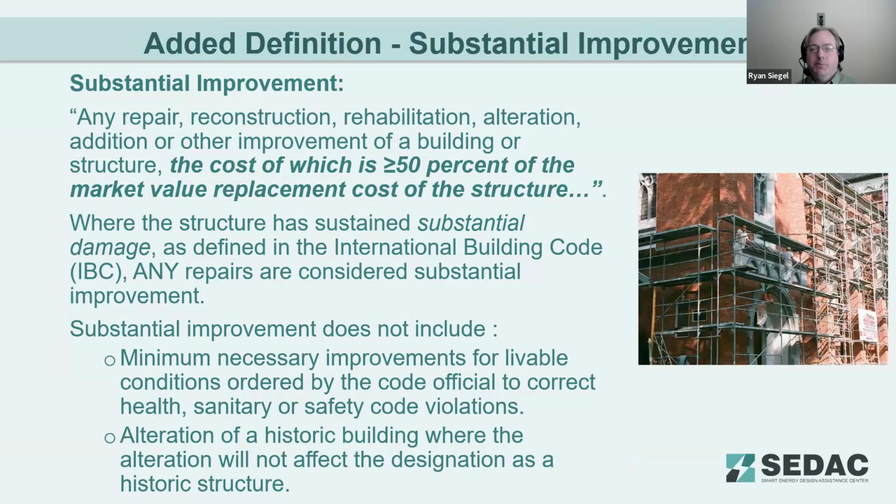So substantial improvement, this is where the stretch code really bumps up a little bit from when you have just an existing building, that we'll touch on. Once you get to a substantial improvement, then the requirements elevate a little bit. So substantial improvement, noting the repair, construction, or rehabilitation or other improvement, the cost of which is 50% or greater of the replacement cost of the structure.